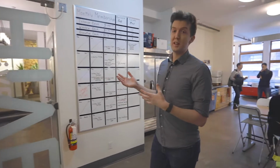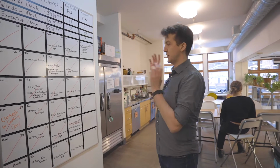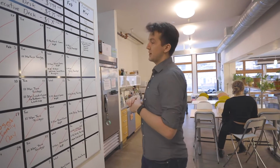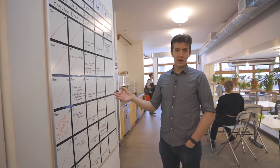So coming back into the kitchen and lounge area, we do have a digital calendar members can reference, but we have so many digital things now, we thought it'd be nice to do a physical implementation of that. So here we've got all the events that happen during the week. It's a way for our members to connect with each other.